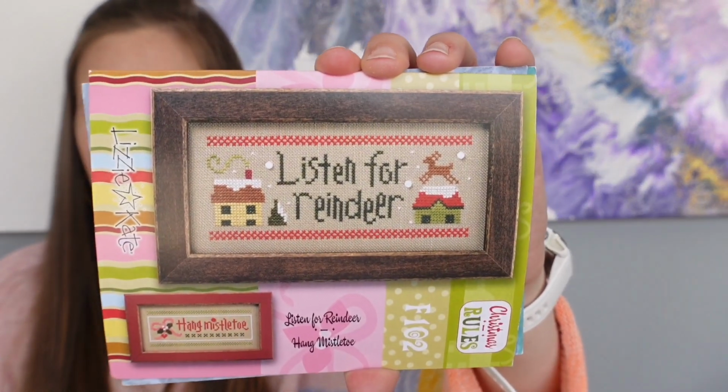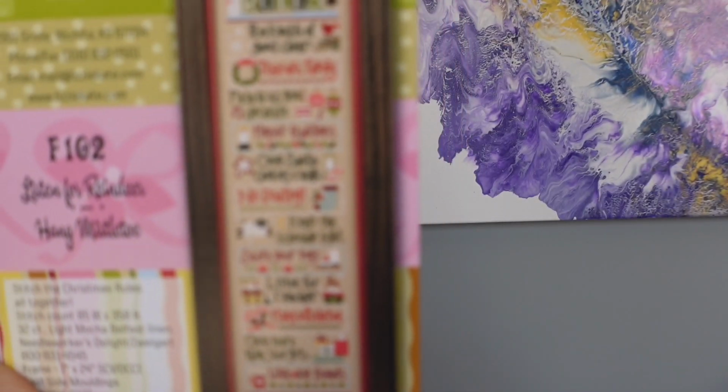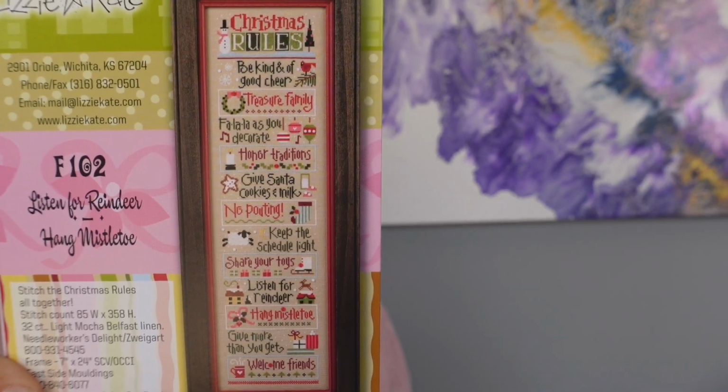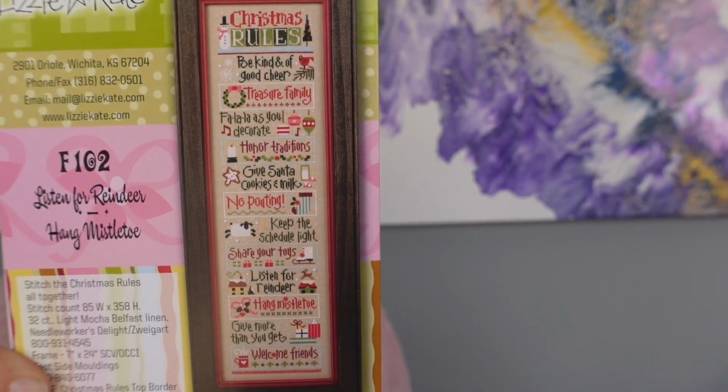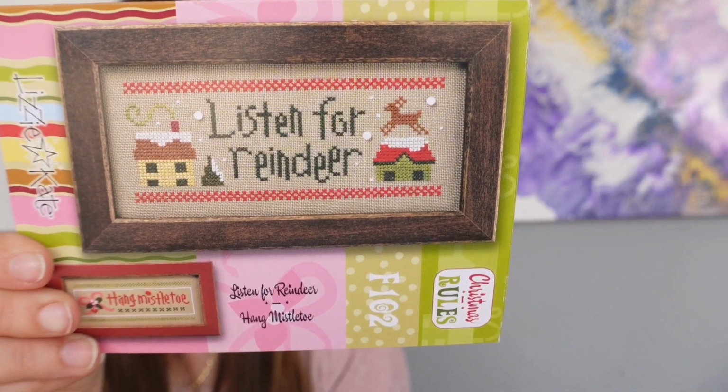I got this Lizzie Kate, which is Listen for Reindeer, and this is part of a much larger design. So you can see on the back that there is the entire design there, which is absolutely lovely, but I don't have any of the other ones. This booklet does actually have the hang mistletoe inside it as well. I'll just show you that. So it does have hang mistletoe, but I don't plan on doing that one, I don't think. I'm just going to stitch this one as a small.